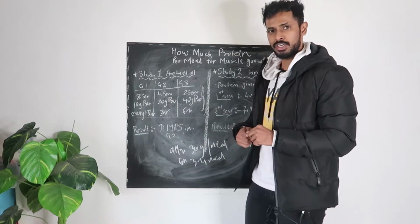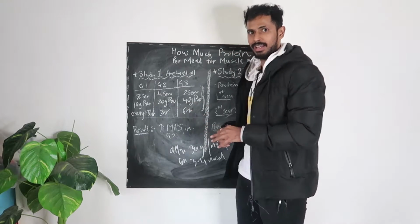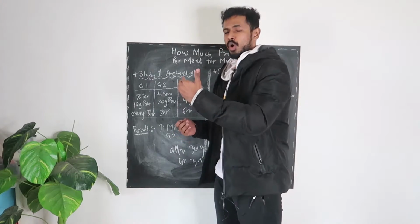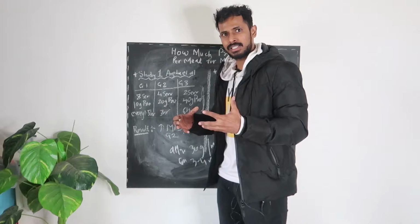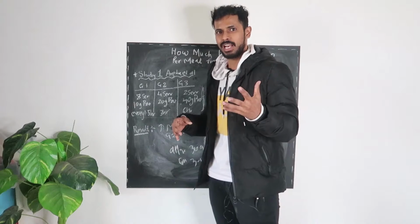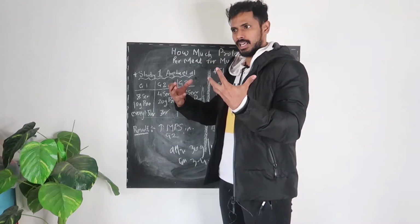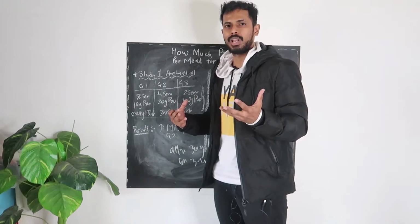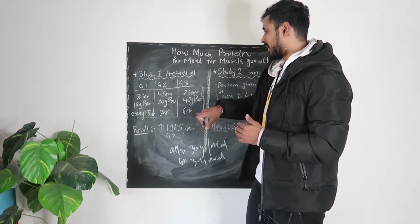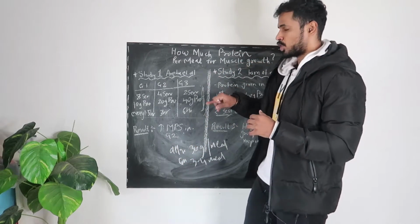The first limitation to this study was the subjects were given only 80 grams of protein. Now if you calculate that, 80 grams of protein is around 1 gram per kg of body mass, which is very less compared to what is recommended for muscle growth. It should be around 1.6 grams per kg of body weight, or if you want to increase the amount of protein, the highest number is 2.2 grams per kg of body weight, and lots of aspects come into play to decide that number. But 1 gram per kg of body weight is very less to see muscle growth. So that is one limitation.